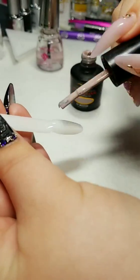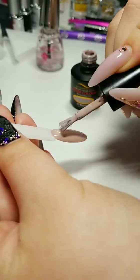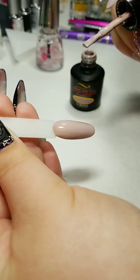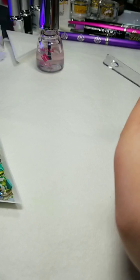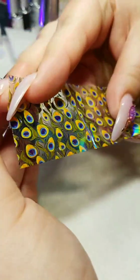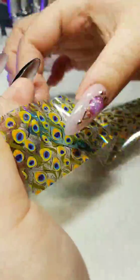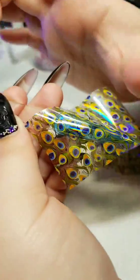And while this one's curing, I will put the foil on the other one. It's a really, really popular color, guys, in case you're wondering. Okay. Just kind of look through the foil to see where I want it to go.